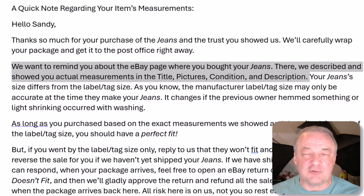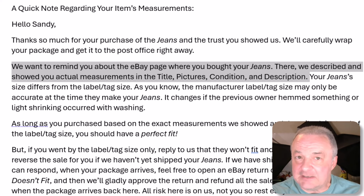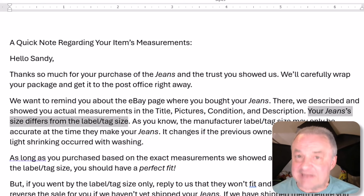Now, you will also show that in the item specifics. Remember, I said all 5 places you use the actual measurements. You only put 1 picture of the label tag near the bottom of the pictures. Your jeans size may differ from the label tag size.